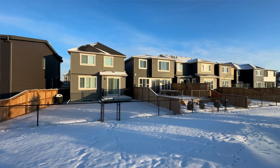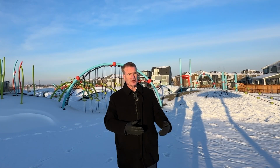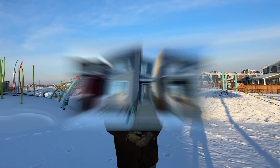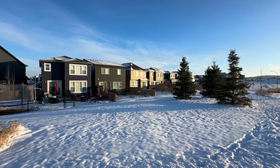So if you want to get into a larger home with a front attached garage backing onto green space, you can do that in Belmont. If you want a home with a laneway, with a back alley and a detached garage, you can do that here in Belmont too. Now you notice these homes are all backing onto green space, and this would be more what we consider the higher end homes for Belmont.